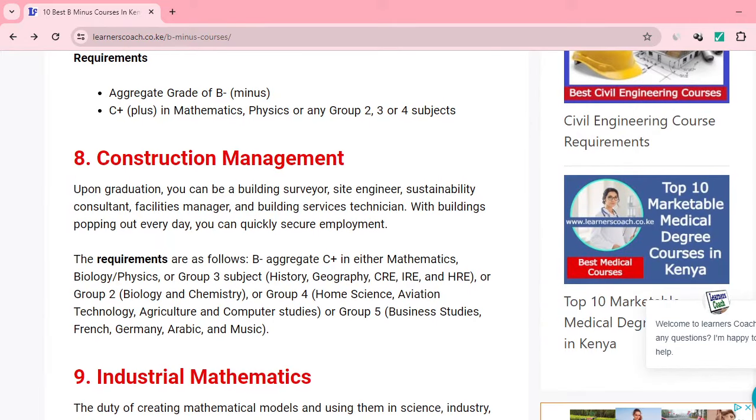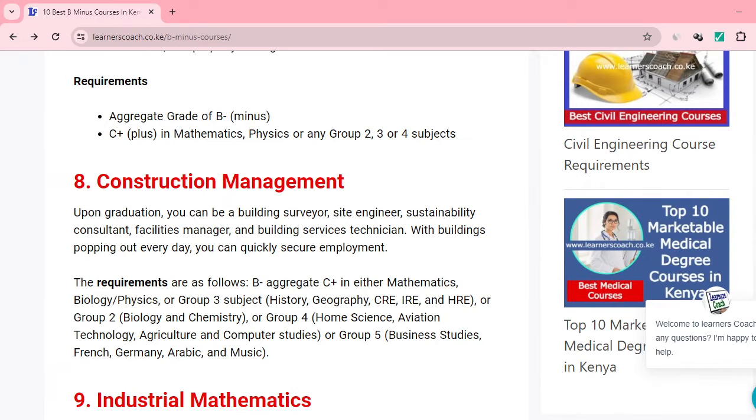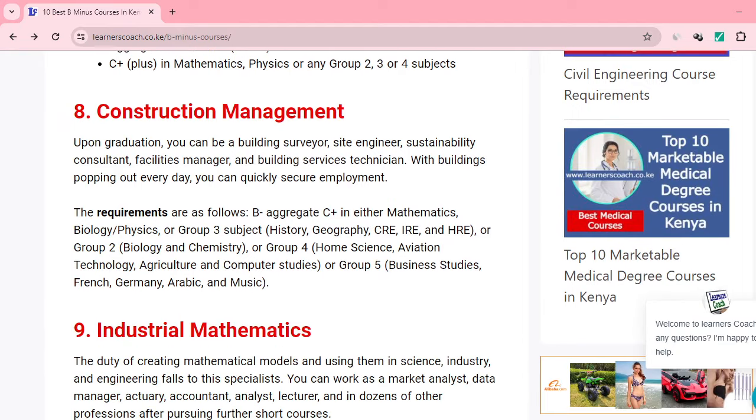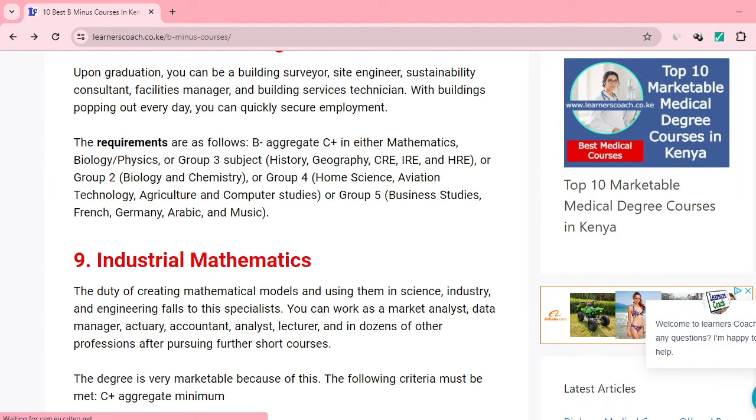Construction management. At this time in our country, construction is very, very marketable, because the current government has a policy of building a lot of houses, and it requires you to have this kind of expertise. If you're starting now, because the government is still here for the next 10 years, you can always pursue it. Requirements: a B minus aggregate, and a C plus in maths or physics. You also have to pass in biology. So construction management is one of the marketable courses that you can do with your B minus.